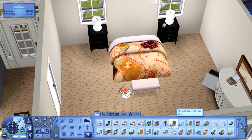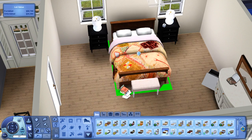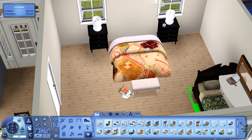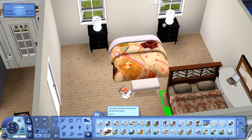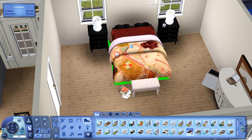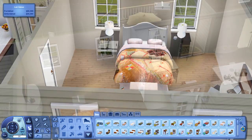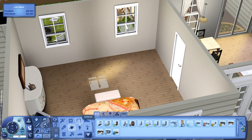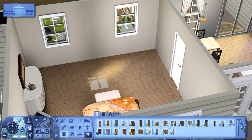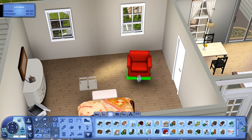So there's a lot of papers everywhere and books, and I just assume those are medical journals. It's the stuff that she reads to stay updated on the medical field, and being that she's a genius, she's constantly wanting to learn. So I have those kinds of accents all throughout the house. In her bedroom, it's a lot more girly and a lot more romantic, while still having a little bit of that vintage vibe, but not as much as the rest of the house has. And I think it just turns out really gorgeous.